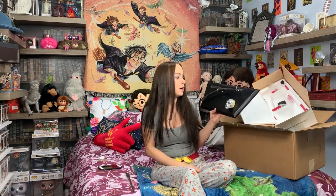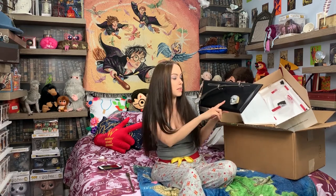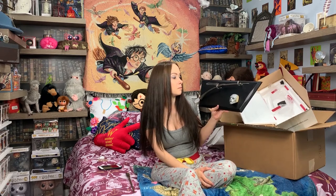So Bellatrix's wand stand and wand. Love this. This is amazing. I highly recommend buying the Bellatrix wand stand. I love the Weasley one, but if I had to pick between the two, especially for cost, considering this was $45 and that was $79, I think that this is way cooler. But I do love the Weasley twins. I am a twin, an identical twin too, so I have a soft spot in my heart for them. But yeah, if I had to pick, I would say spend your money on the Bellatrix wand and wand stand with the cute little Death Eater mask. It's definitely cooler in person than the Weasley wand stand.